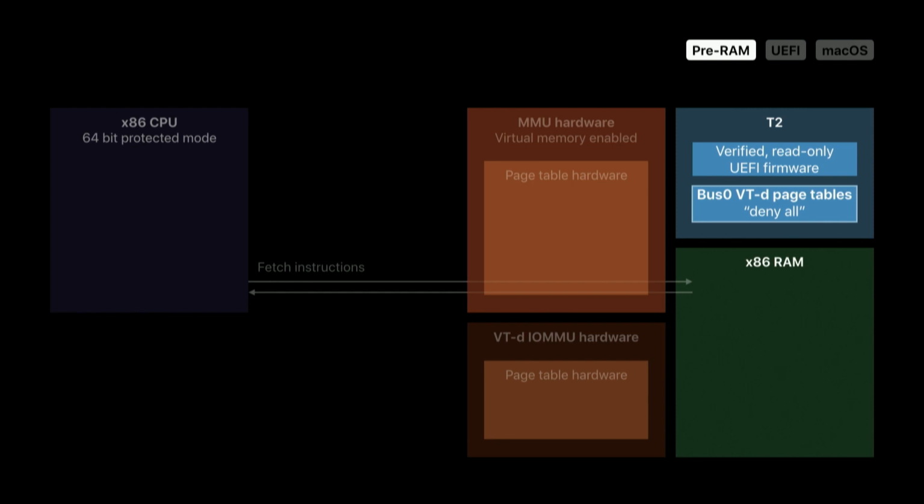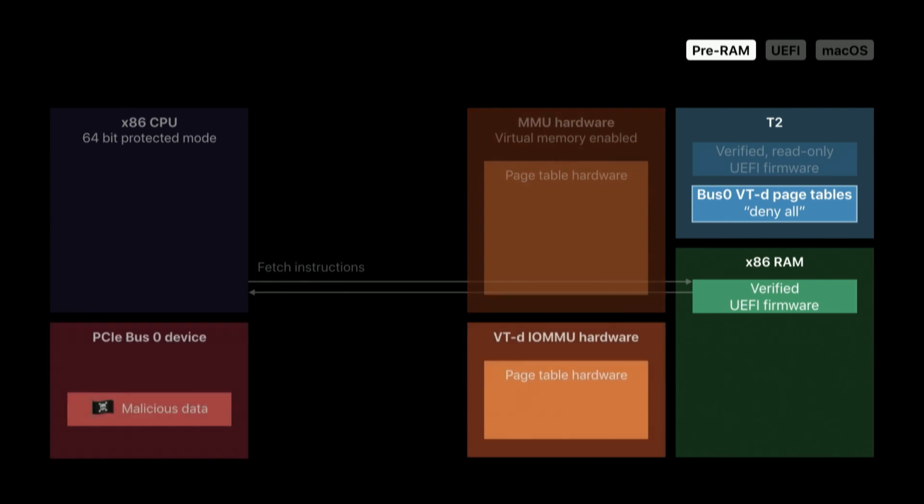This means that we can, during initialization, before RAM is up, point VTD at what looks like a page table, but again, is really just a bunch of bytes mapped in the processor cache out of our firmware binary. What this gives us is the following property. The moment the UEFI firmware moves into x86 RAM, when RAM has finally come online, VTD is already up and running.